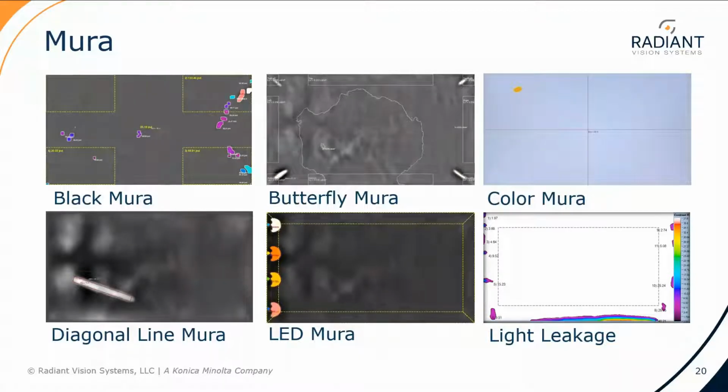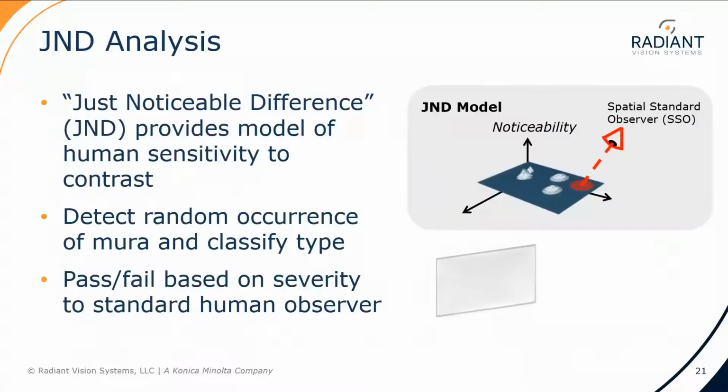Defects come in a variety of shapes and sizes. For example, each type of Mura has its own characteristics and requires a specific algorithm to detect, identify, and test. There are often several types of Mura present in a display, so it's helpful to have software that can analyze the different types of defects in multiple ways, as you can see here in this slide. Here we show a few images with Mura analysis performed. In reality, there are many types of Mura that could be identified and analyzed across various types of displays.